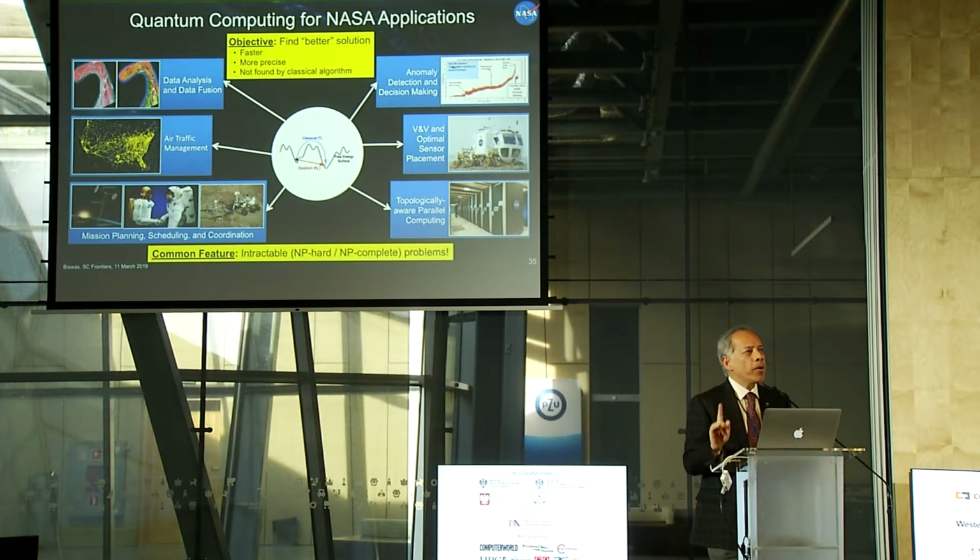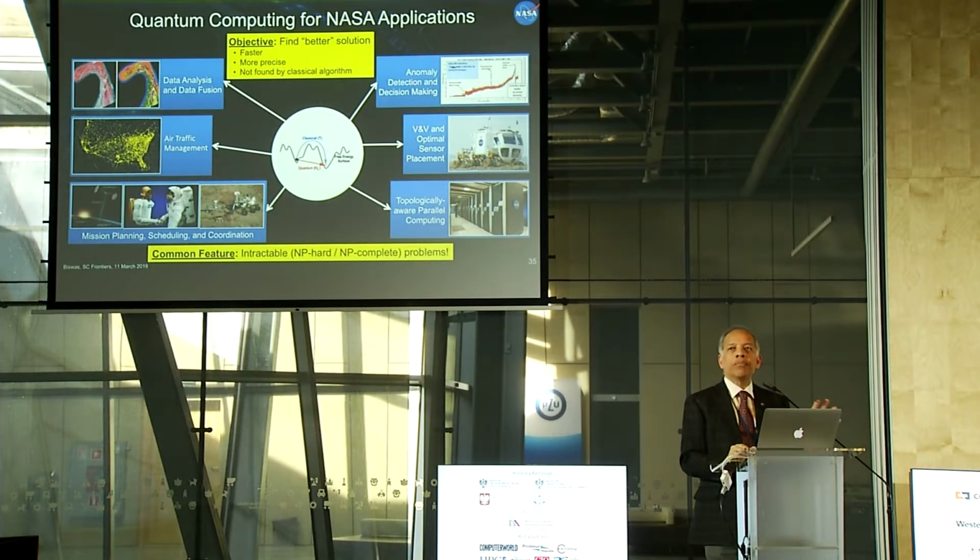The more important thing, to keep with the theme of what I was talking about, is that we at NASA care more about what these things can do for us, that is, what can quantum computing do for NASA. That is the bigger question, rather than whether this device has entanglement or not, which is not my main concern. My main concern is, can this solve something that I cannot solve with my $200 million supercomputer? And there are many examples of that.